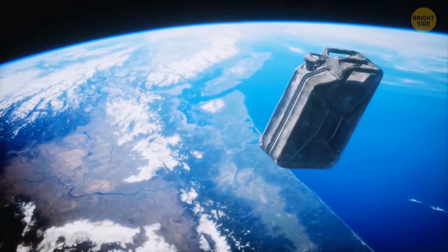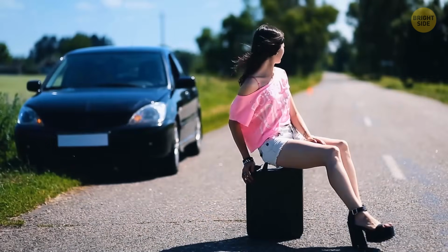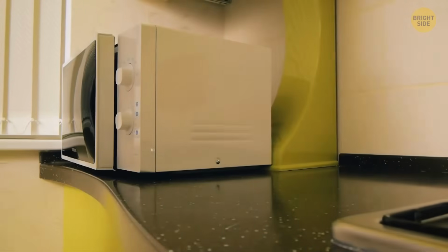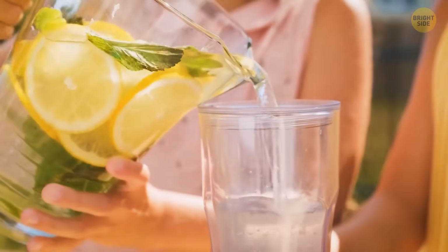A triple handle on a jerry can is there to make it easier for 2 people to carry it and distribute the fuel evenly. Lemons get juicier if you warm them up a little bit in the microwave. The heat softens the frozen membranes, so the juice can flow out freely. The result? More lemonade for you.